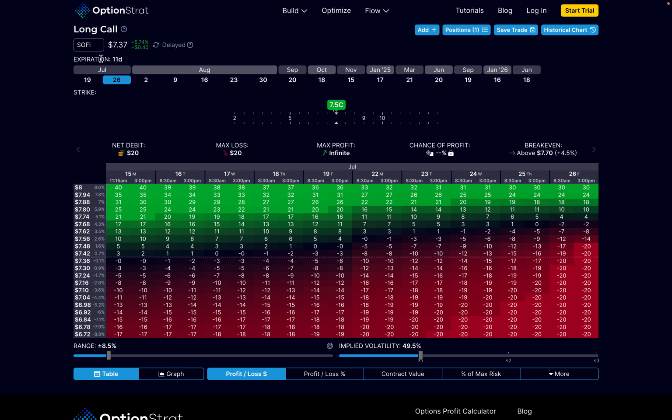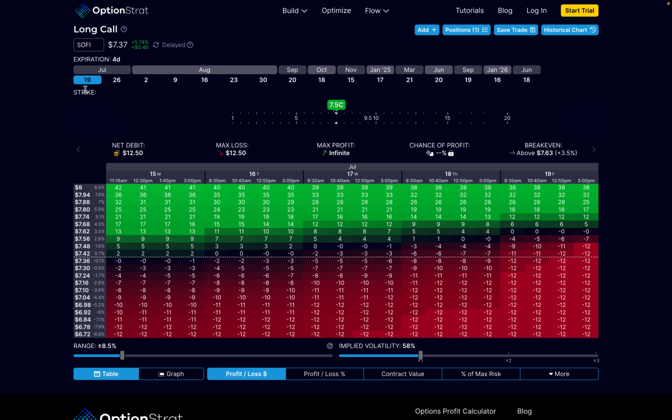Then the next thing we want to do here is select the expiration date. Here it shows you all the available expiration dates for this stock. For today's example, I just chose July 19th. So I'm going to leave that as it is there, click on July 19th, and leave that there. And so now we can actually start adding the options here.